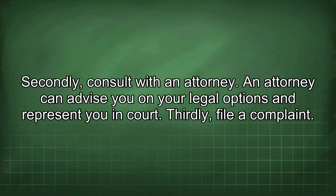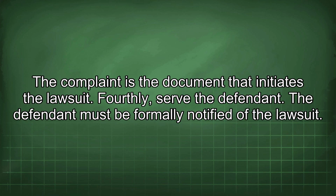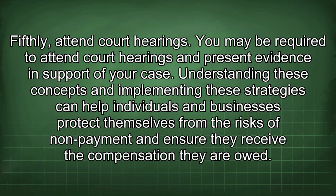Secondly, consult with an attorney. An attorney can advise you on your legal options and represent you in court. Thirdly, file a complaint. The complaint is the document that initiates the lawsuit. Fourthly, serve the defendant. The defendant must be formally notified of the lawsuit. Fifthly, attend court hearings. You may be required to attend court hearings and present evidence in support of your case.